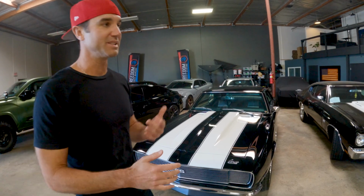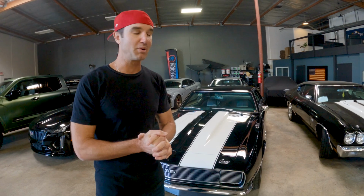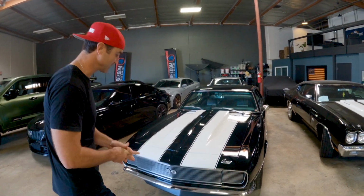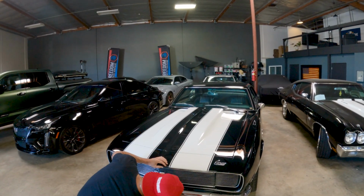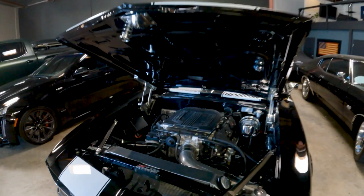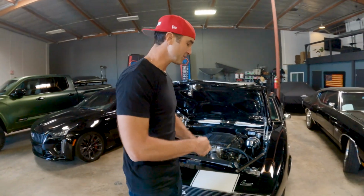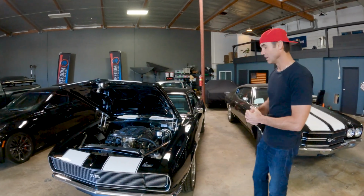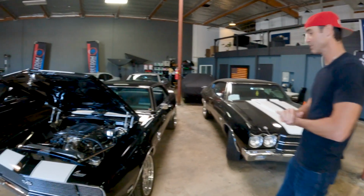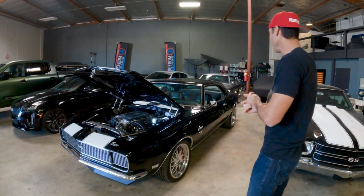So underneath the hood of this is a Gen 5 GM crate motor. It's an LT4, and this thing's an absolute screamer. Check this out. Woo! Damn. So we'll get into a lot more of the specifics on this car in the future. This is probably going to be another sweepstakes car, but it just arrived here today. Really cool look. I mean, the paint job on this is absolutely incredible. I like the scheme, even though it's kind of identical to the 70 Chevelle.